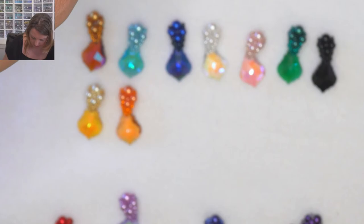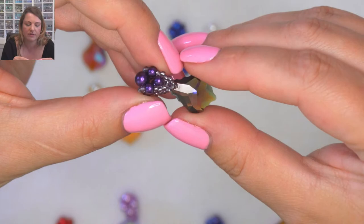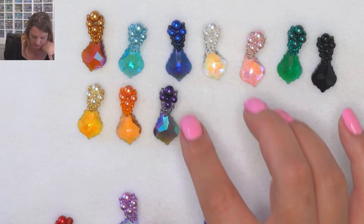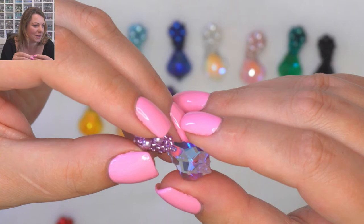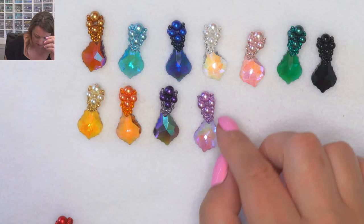So purple velvet is the next one. Beautiful. Oh, I missed the lilac. We will back up for the lilac in a second. Again, purple velvet, purple on one side, AB on the other side, depending on how you want to wear it. I love that tanzanite color of seed beads. I use it all the time with the purple velvet pearl. So backing up to the lilac, that's on the website before the pink tangerine. Just a beautiful lilac-y color. And there we go. I love this color as well.